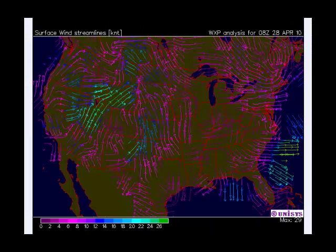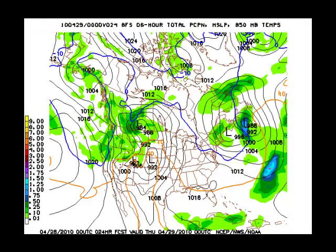I wanted to show you this. You've probably been following the story of the oil issues down in the Gulf of Mexico. And so far, the oil has stayed offshore. This is a look at the wind streamlines this morning. Notice the winds are still from the north there in the northern Gulf of Mexico. But that's going to be changing here over the next few days as we go ahead in time.